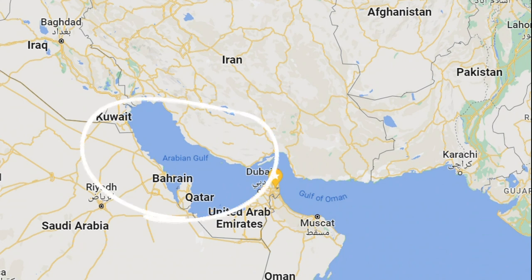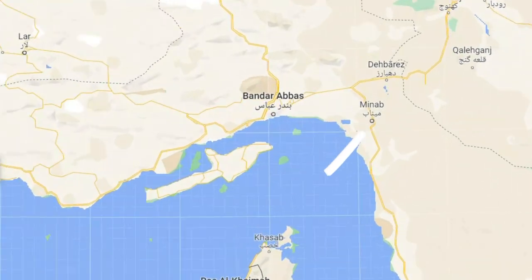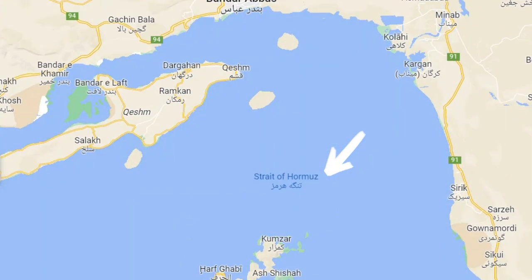The Persian Gulf, also called the Arabian Gulf, is a Mediterranean sea in Western Asia, and its coastlines are shared by UAE, Qatar, Bahrain, Saudi Arabia, Kuwait, Iraq, and Iran. The Strait of Hormuz is the world's most important oil choke point because of the large volumes of oil that flow through the strait.